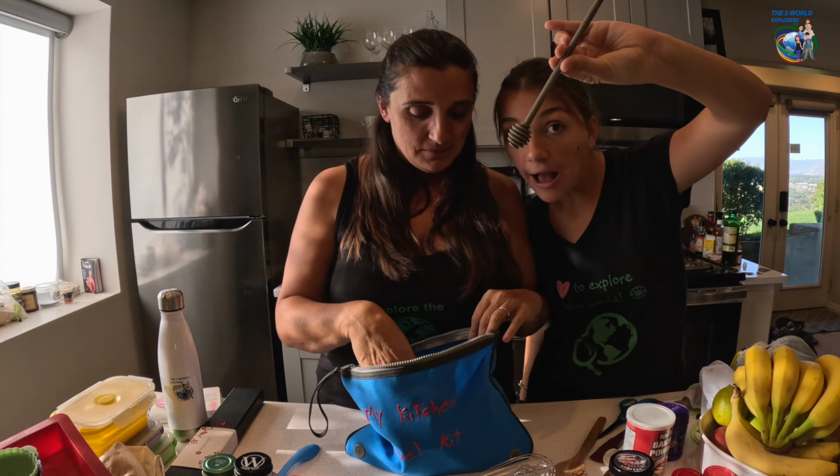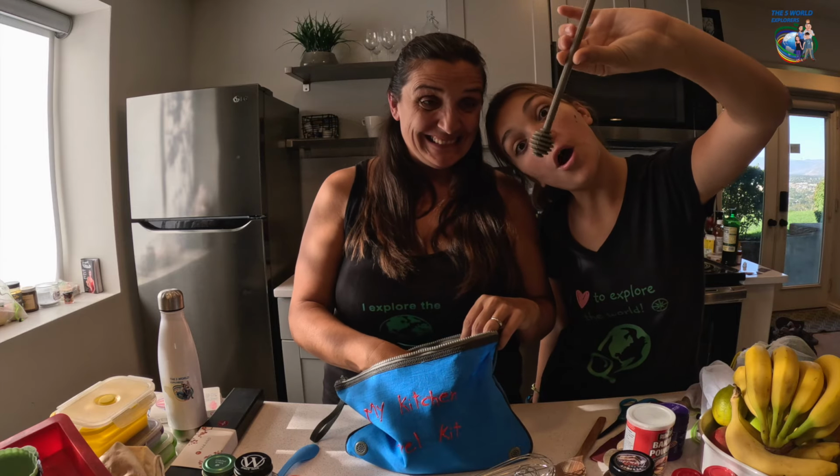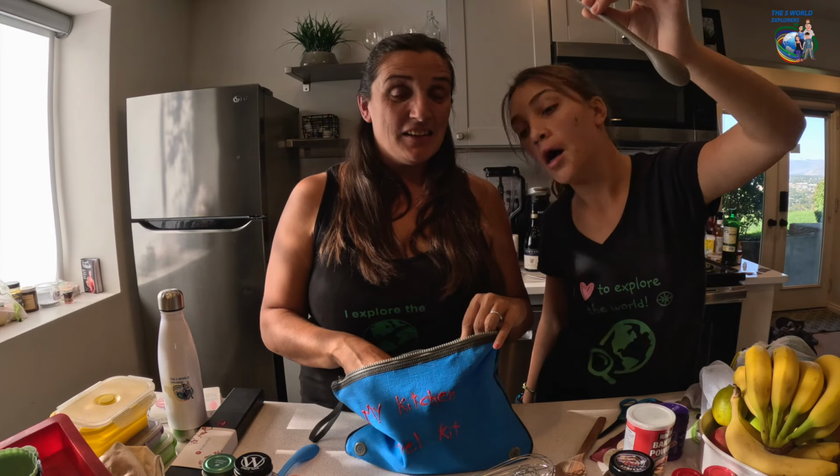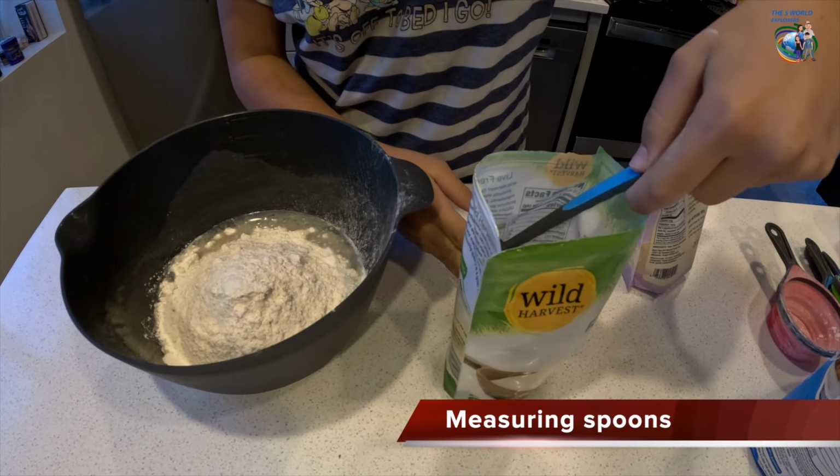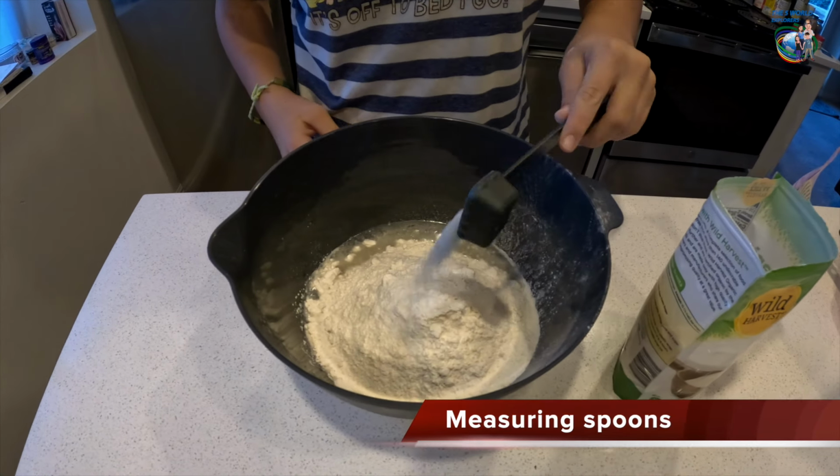Dip it inside and it comes out. Oh. For measuring, we also need our little teaspoons. Again, I left these many times, so this is my third set. Again, we'll see how long this lasts.